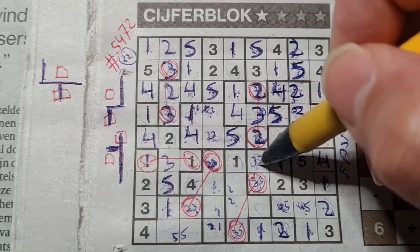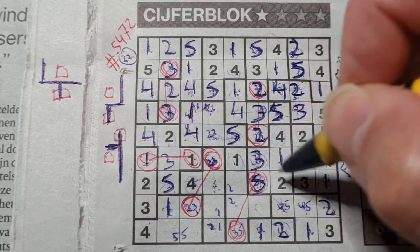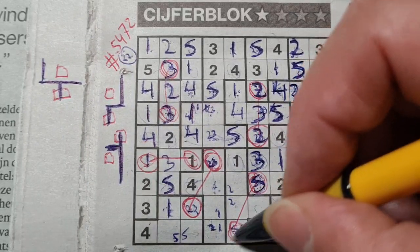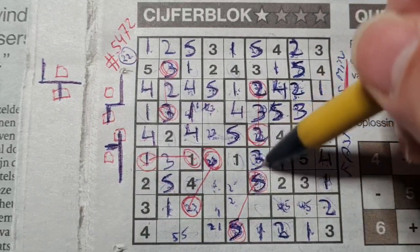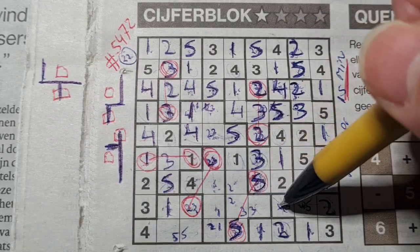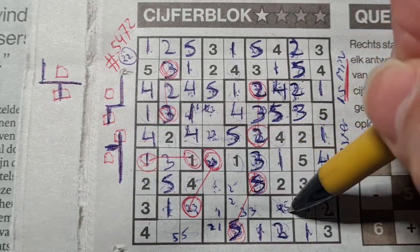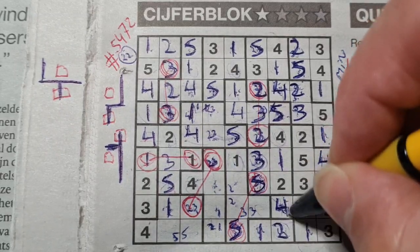Now we have a 5 there, so this box can't be 5 anymore. That box should be a 5, and this box should be a 3. Overlooked. And this box is connected with that box, should be also a 5. This box can be a 3, so 3 could be here, could be there. Need a 4 also. Now we have a 5 there, so this box can't be 5 anymore. That box should be a 5, and this box should be a 4.